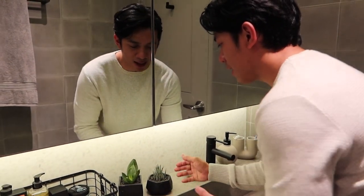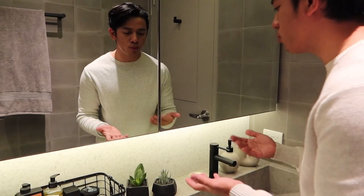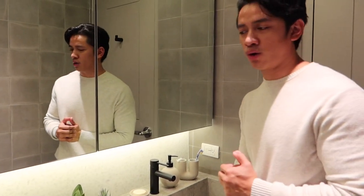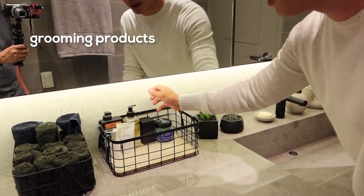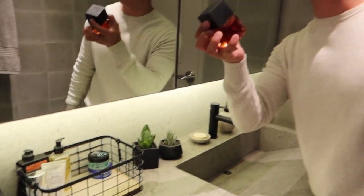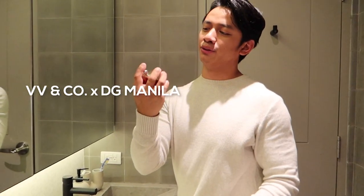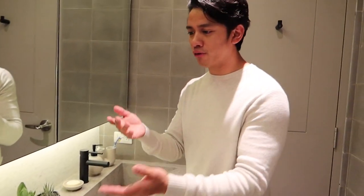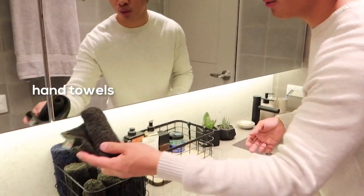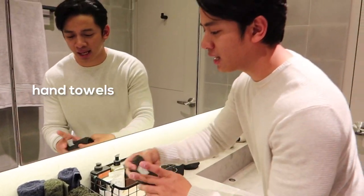Really love this black accent, para very homey tsaka mas maging fresh ang ating air with our plants. Then we have here our basket, na ito yung mga grooming products ko. Of course, my DG Manila perfume. Promote pa. And then what else? Ito, for our guests, meron tayong mga hand towels. So yan, linis-linis na sila.